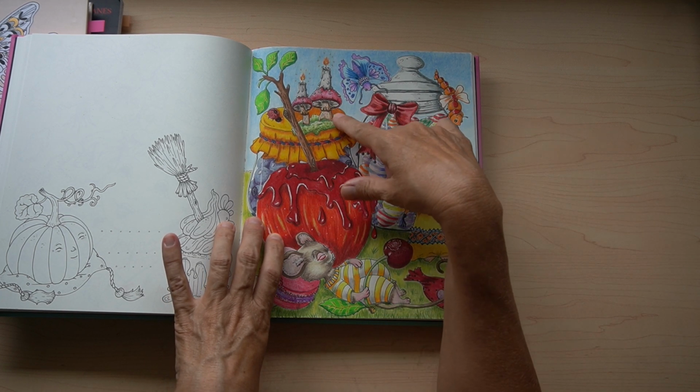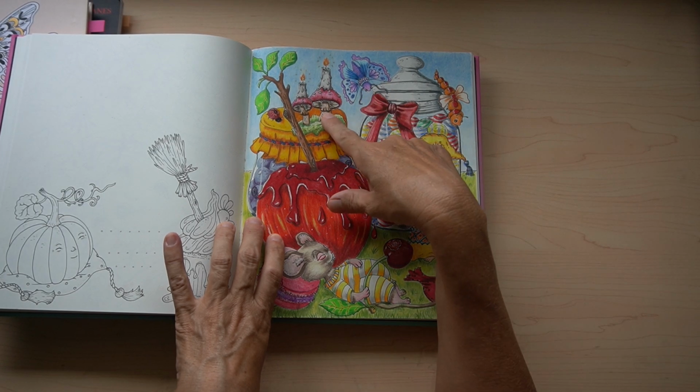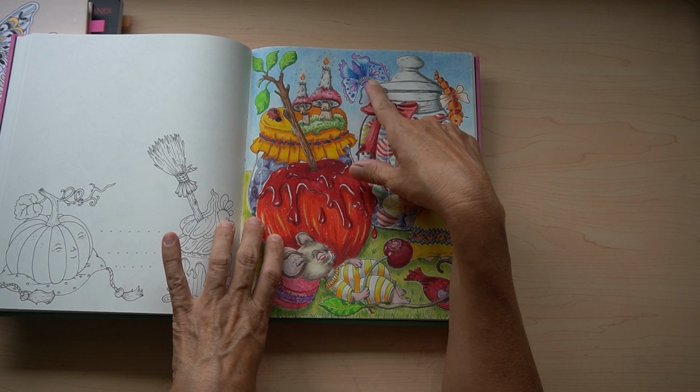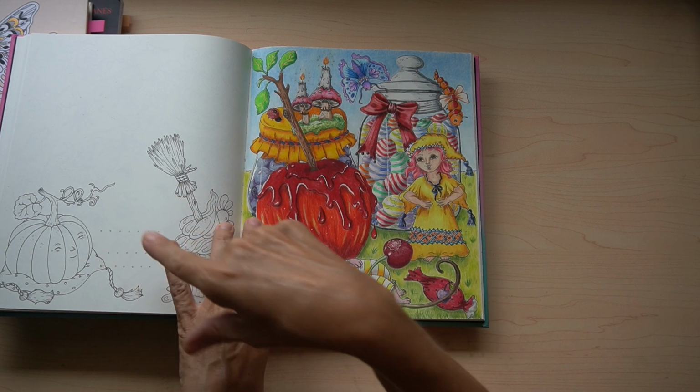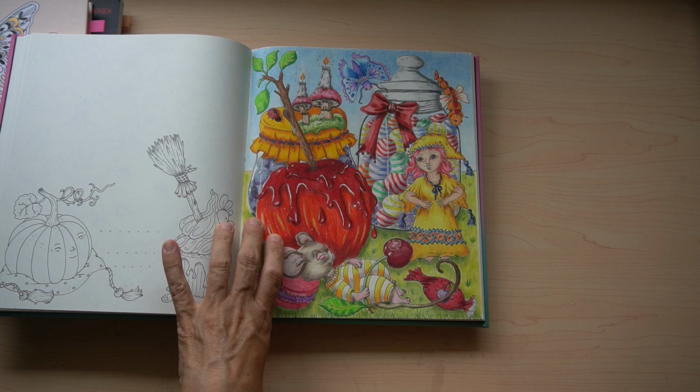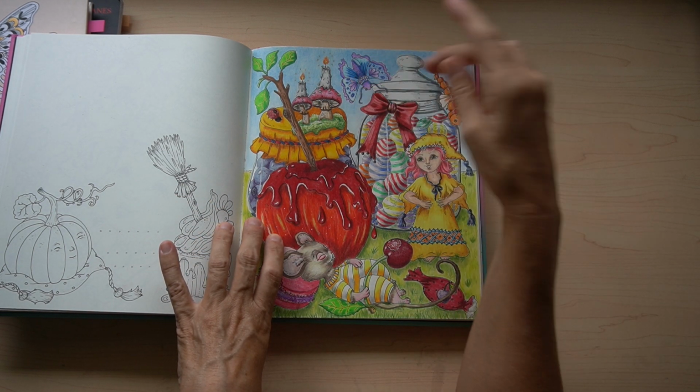I like the mushrooms. I like the way they turned out. And this butterfly's all right because I focused more on it. I didn't like the other butterflies in Summer Nights, so I just didn't focus on them. But this one I focused on.